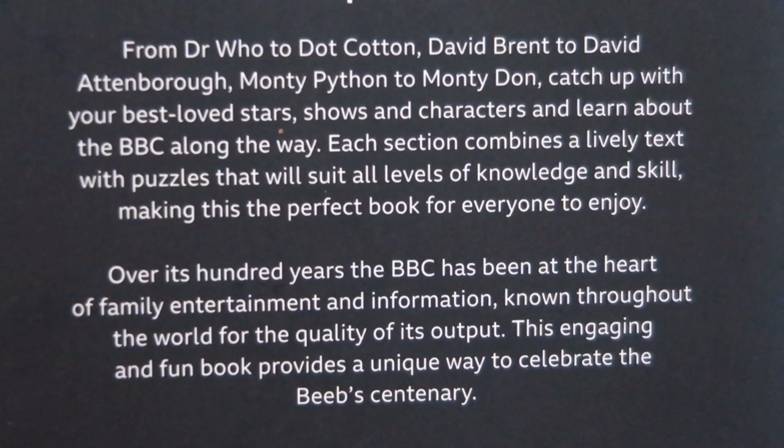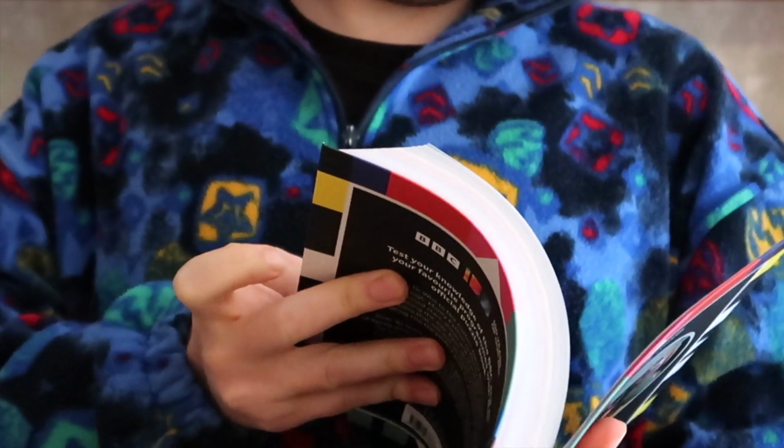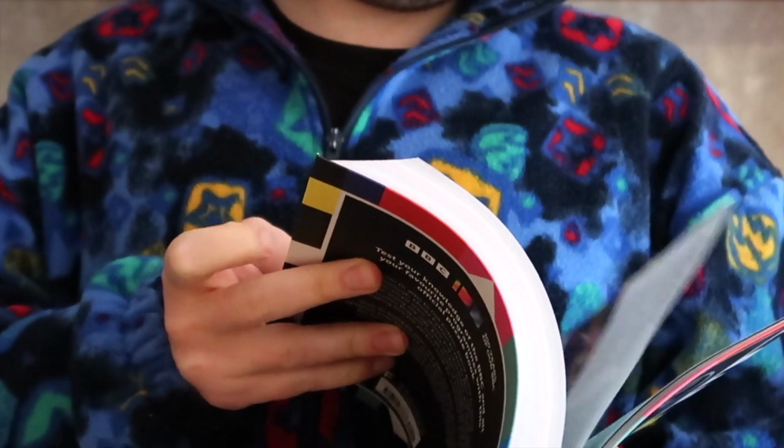Now, I've dabbled with books of this nature before, I don't mind a good puzzle, but I wouldn't necessarily go out of my way to complete one thoroughly. However, flicking through the first few pages showed me that this isn't just a puzzle book, it's a neat little concise factual treasure trove about the BBC's first 100 years.